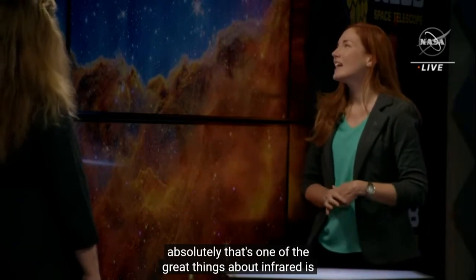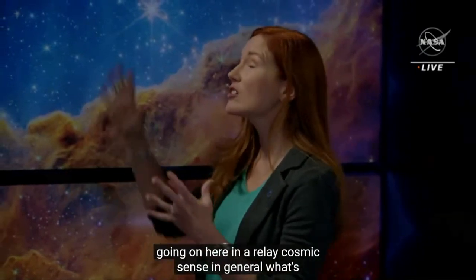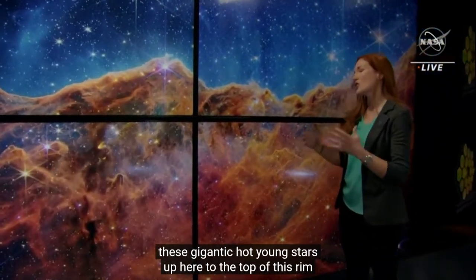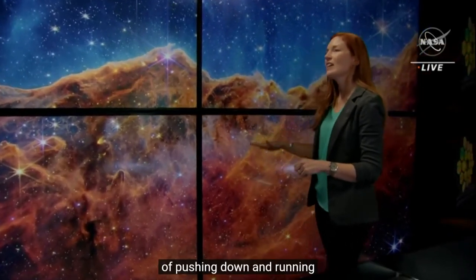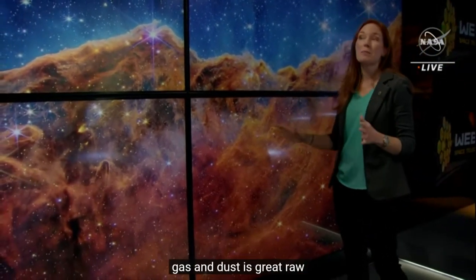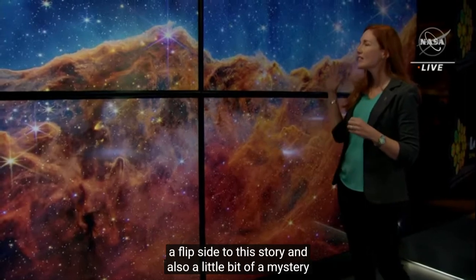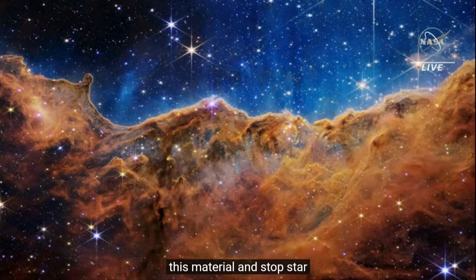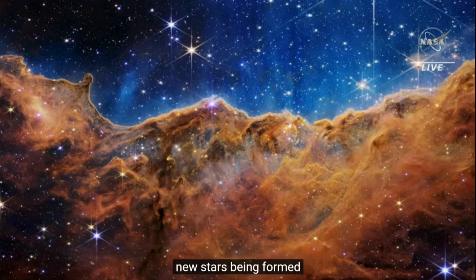really cosmic sense. And in general, what's happening in this overall landscape is we have these gigantic, hot, young stars up here to the top of this rim. And the radiation and stellar winds from those stars is pushing down and running into all of this. This is gas and dust. And of course, we know that gas and dust is great raw material for newborn stars and baby planets. But there's a flip side to this story and also a little bit of a mystery, because these same processes can erode away this material and stop star formation. So we have this delicate balance going on of new stars being formed, but at the same time, the star formation is being halted.